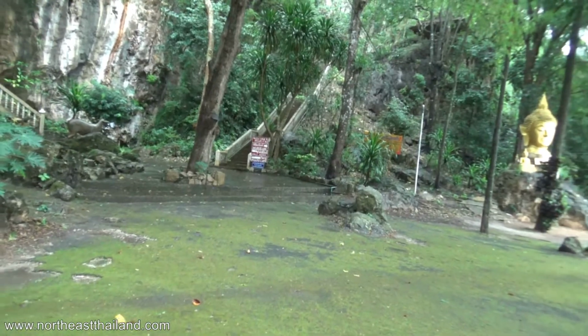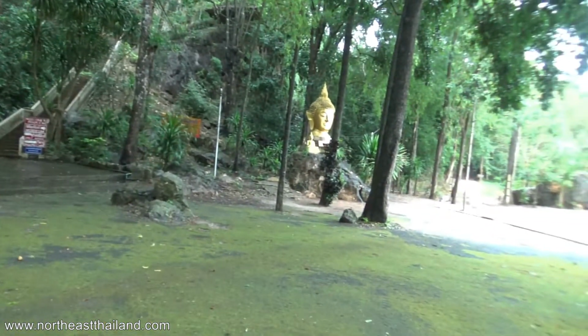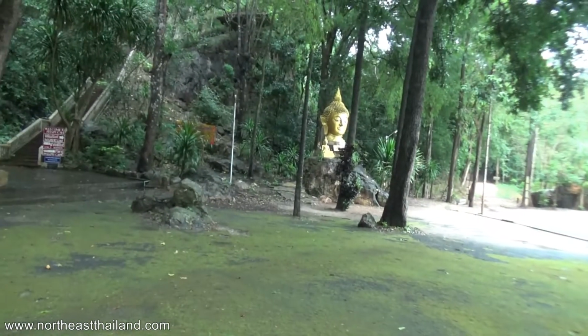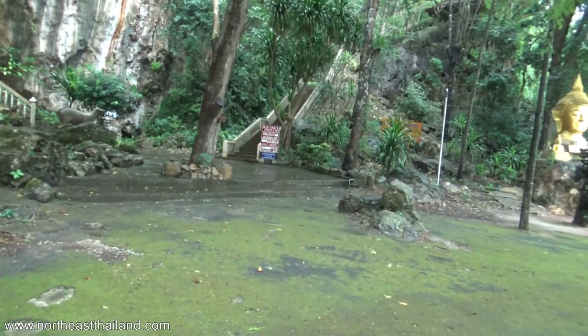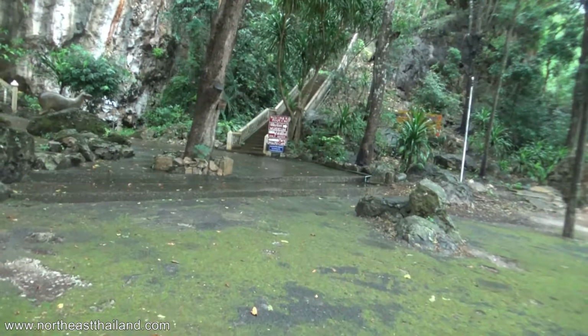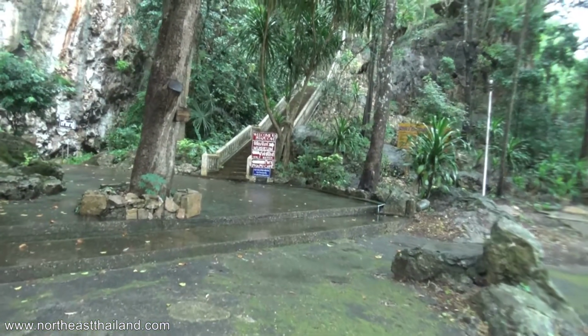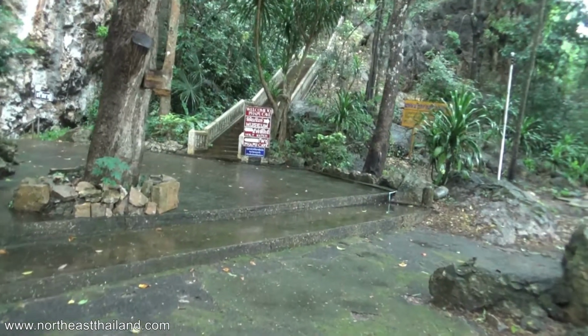This is supposed to be quite the interesting cave. There's a road through there. There's a museum. But we're here for the cave. Okay. Maybe the cave is here.